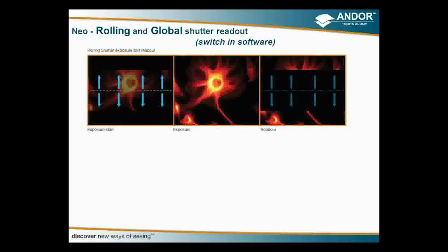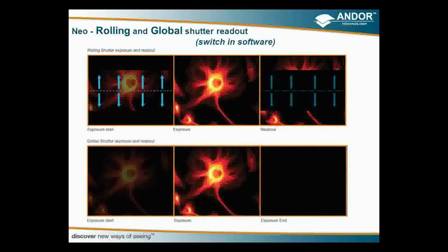Now, in reality, this can be used for a great many applications, and we'll talk about that in the next slide. But we felt it was important to also offer, given the variety of application conditions we want to apply this sensor to, and even within a single lab, or even on a single setup, you may have applications that will favor one type over the other. So we made very sure to put in global shutter.